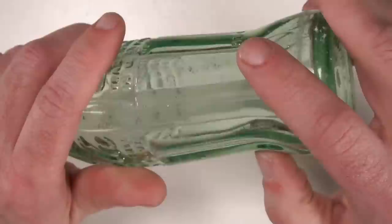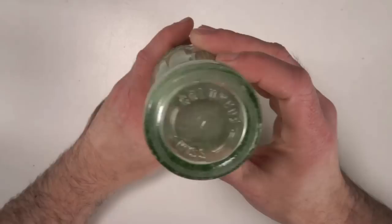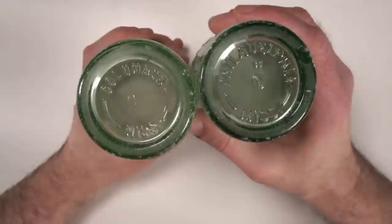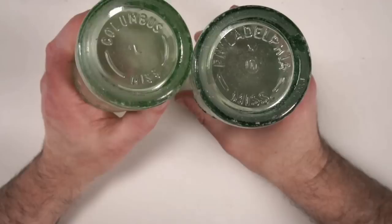A good chunk of these will have a city name on the bottom. As I said earlier, the city name doesn't necessarily mean that's where it was made. That's where it was made to be released is what that usually means. This one is from Columbus, Mississippi. Another one here from Philadelphia, Mississippi. Now, we scoured all over trying to find specific cities when we lived in the area. So this is just a couple other examples. We've got hundreds and hundreds of bottles, in all honesty. So I just grabbed a few to show you.